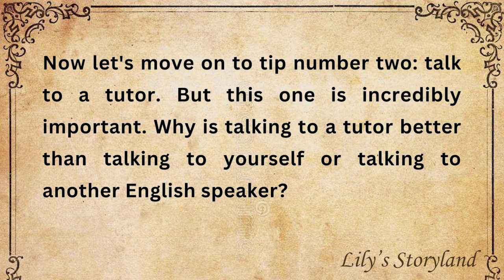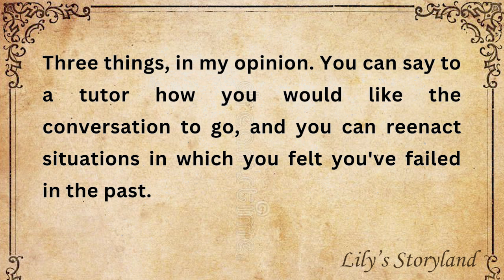Now let's move on to tip number 2. Talk to a tutor. But this one is incredibly important. Why is talking to a tutor better than talking to yourself or talking to another English speaker? 3 things, in my opinion. You can say to a tutor how you would like the conversation to go, and you can reenact situations in which you felt you failed in the past.